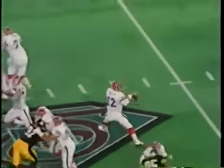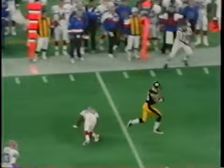Kelly takes the snap, three-step drop, fires it out to the right, picked up by Woodson. He's got green carpet. Rod Woodson!